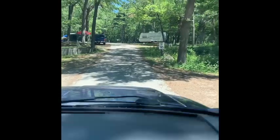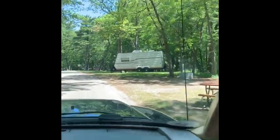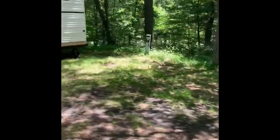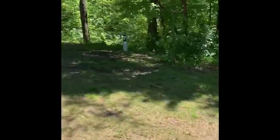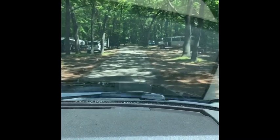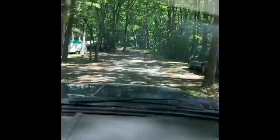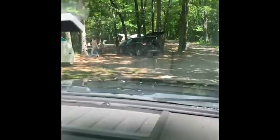There are a couple steep hills in here going through the sections, as you'll see as we go through. And here's sites 21, 24, 26. These would be really good sites for tents, but not very big for a camper. We're coming up into the 30s right now. This is 34 and 35. Again, real woodsy, shady, but the sites are relatively small.